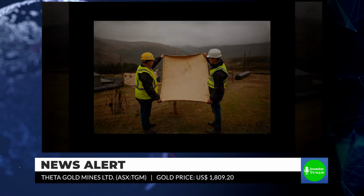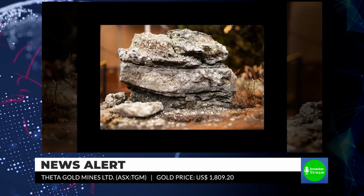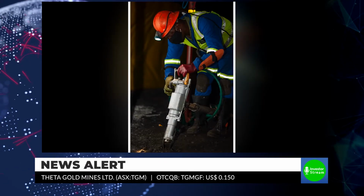So all the reef's exposed. We basically just go into these adits and then start sampling. So it's an easy process. We're, as I said, just privileged to have this available to us.